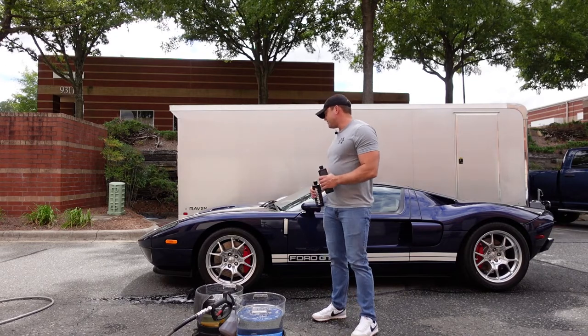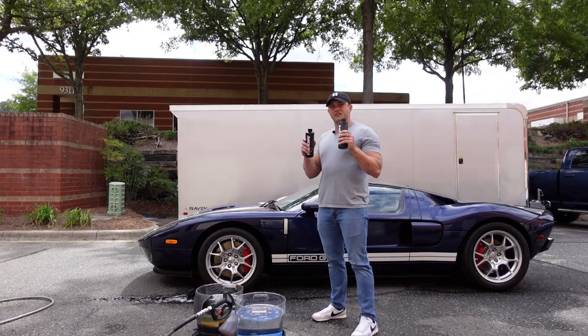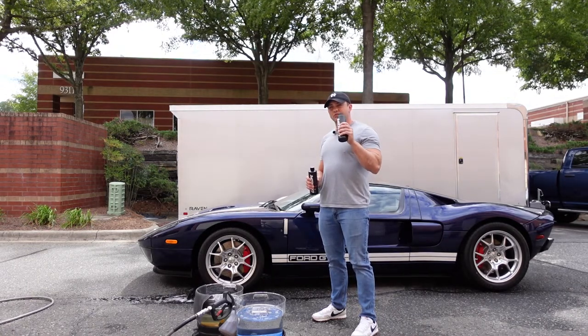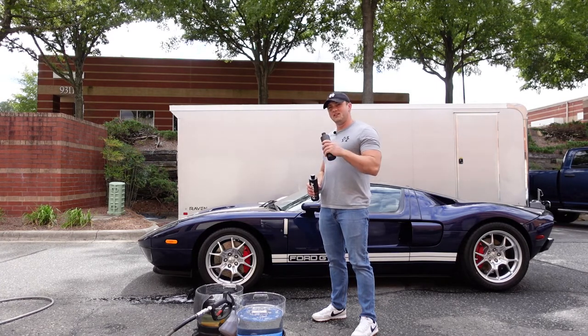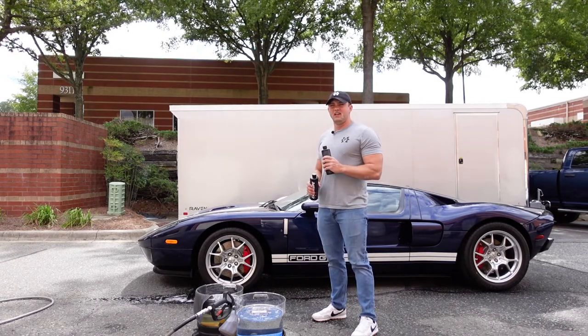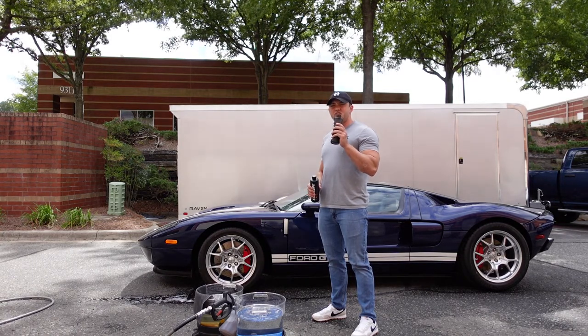Now that we're done with the wheels and tires, I'm going to move on to the paint. I'm going to be using Baltic and Contact. So this is his snow foam and his shampoo. Baltic is pretty cool. It's a sugar-based product, so it doesn't contain salt and fillers. It is safe to use on ceramic coated paint at the 50:1 dilution ratio. Today I'm going to be using it at 10:1 because I want to get this car as clean as possible for PPF and paint correction. It also contains the same anti-corrosion inhibitors that Rotor has.